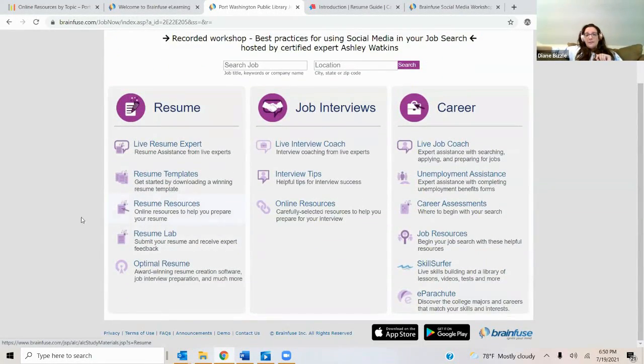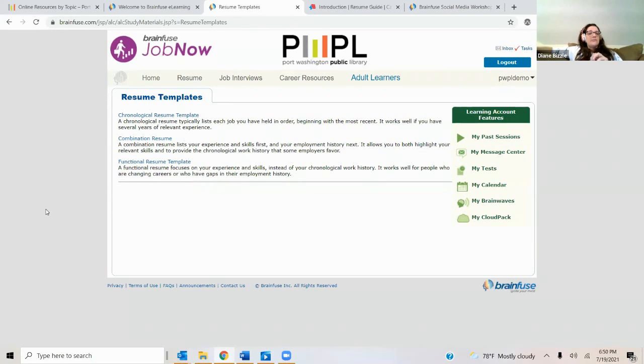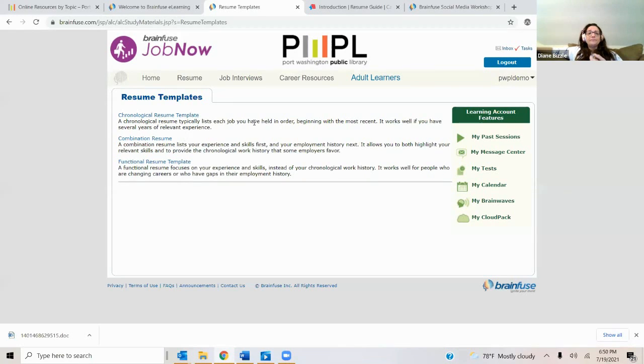So we have the templates in the resume resources, but we also have this separate section just for the templates. And we have 3 different types of resume templates: the chronological, the combination, and the functional resume. Each of these has a little description about what that type of resume template is good for, giving you a little bit of background information about the layout of the resume. I will say the preferred resume type by employers is the chronological resume. That's just the one that you're probably most familiar with. It's sometimes called reverse chronological. You just list your job experience in reverse chronological history, so your most recent job first.